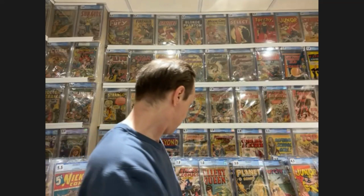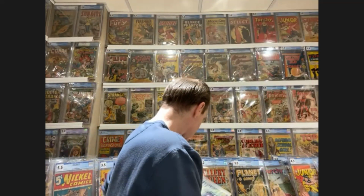Batman 42, first cover appearance of Catwoman. First cover appearance. Yeah, it's her first cover appearance in Batman. And then she actually makes her first cover appearance in Detective Comics. Yes. Yeah, but that's an issue I really want to get. But I brought a bunch of other stuff.